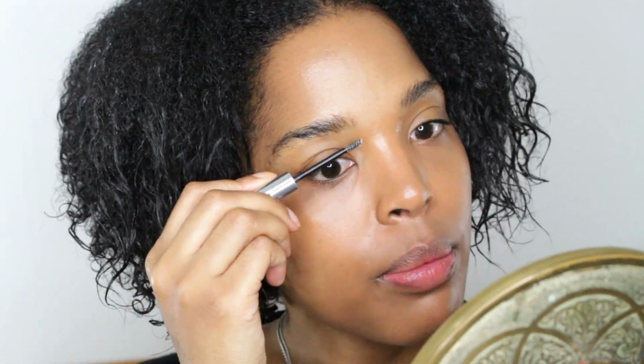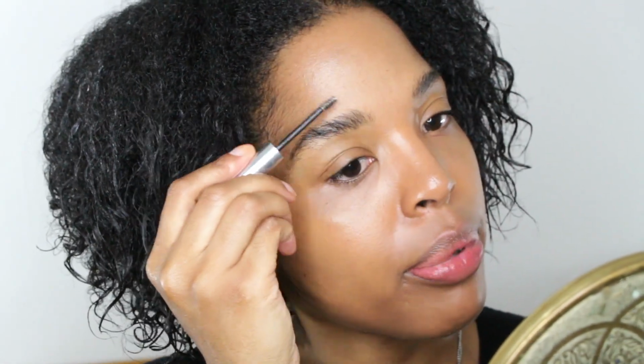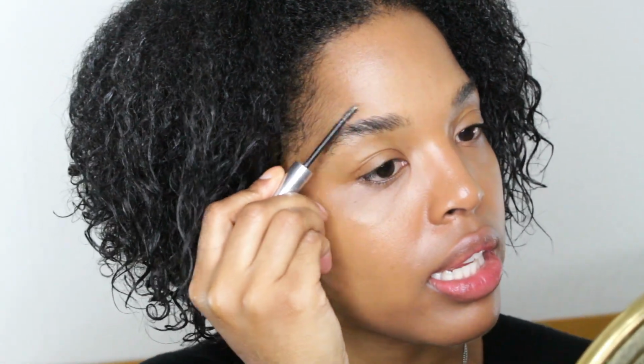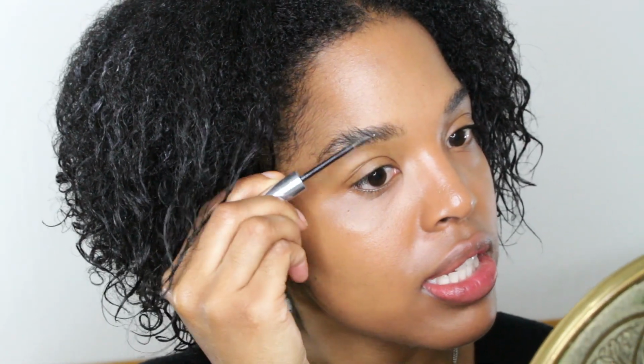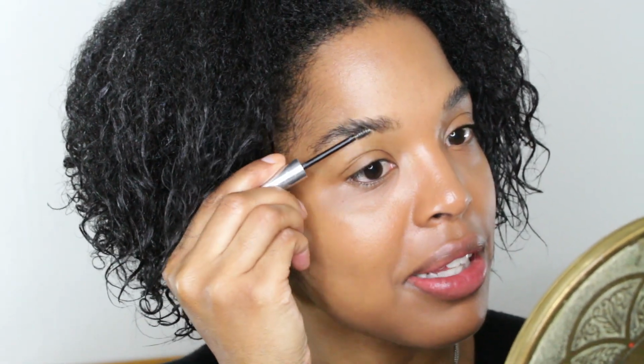All right, I'm gonna do my brows before I do the rest of my face. And lately what I've been doing is using the Boy Brow in clear and then putting pencil where I need it and then going back with clear if needed. So I do this first, mainly just because my brows are really out of control. So I just use Boy Brow in clear to get them looking a little bit better.